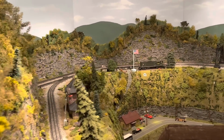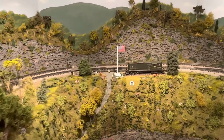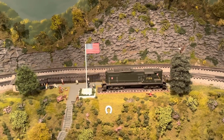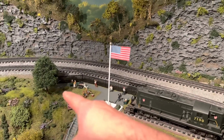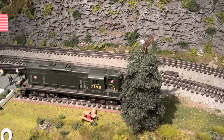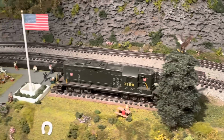Alright, and then we're walking back into the Horseshoe Curve now. And there has been some changes back here. Oh, probably over a year ago, there was taller trees in this area. There was one there and one where that tree is at, and I swapped them out for these two trees. They're a bit shorter and a little bit more realistic looking. We still got our bald eagle there, so that was important.